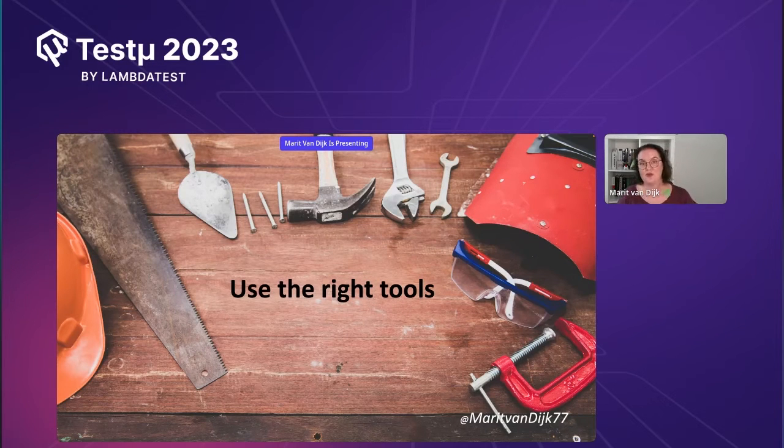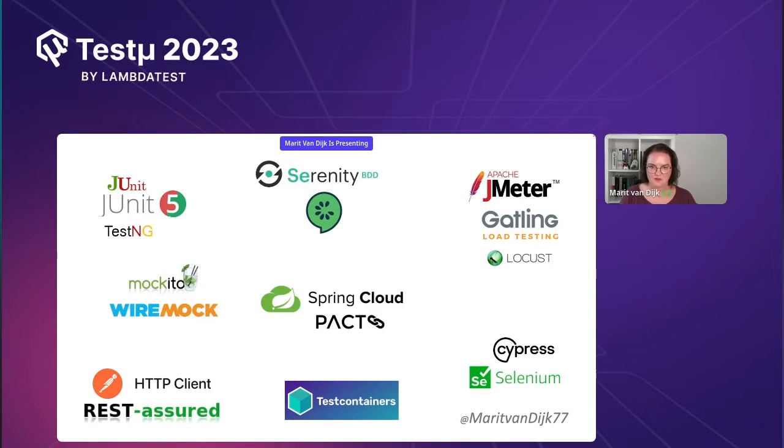Next, we need to use the right tools for the job. There are lots and lots of testing frameworks. I've listed some of the ones that I've worked with or know of. I've worked mainly as a backend developer with Java and Kotlin, so most of these are Java related. If you're in a different ecosystem, using a different language, you might use different frameworks as well. But I've grouped them by what type of tools they are.